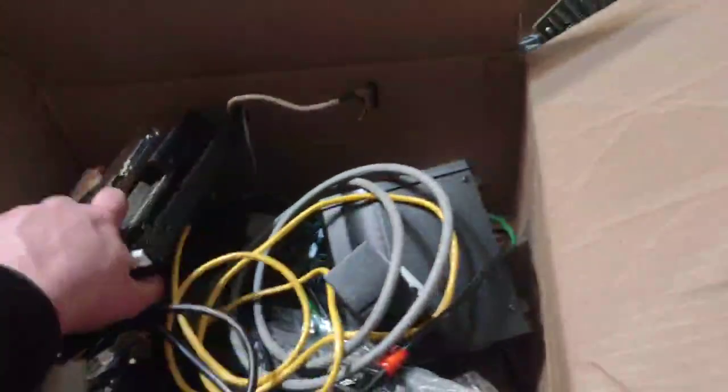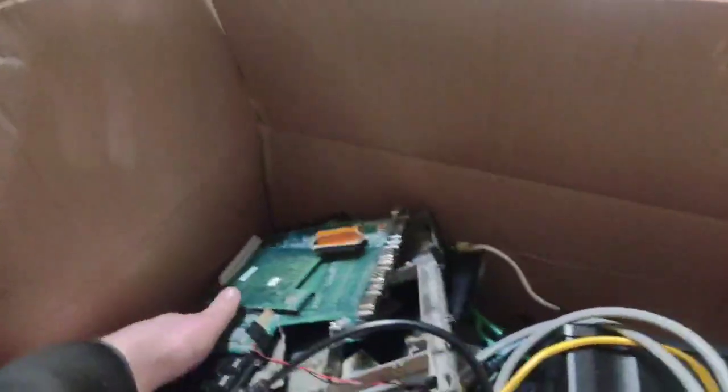Alright, so it's not even in here either. I was hoping I would have these boxes here, but apparently I think I put it somewhere. Let's get rid of it now.